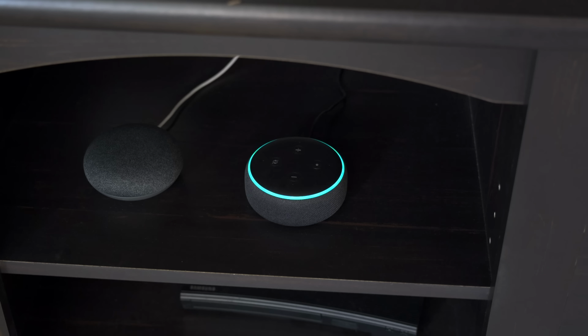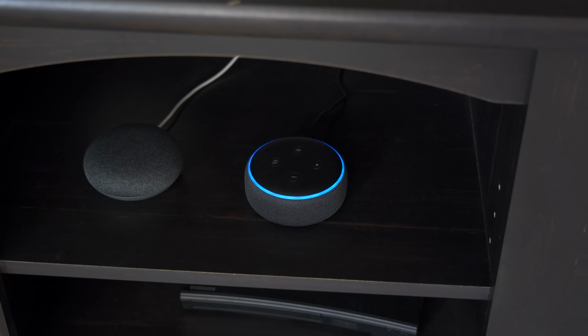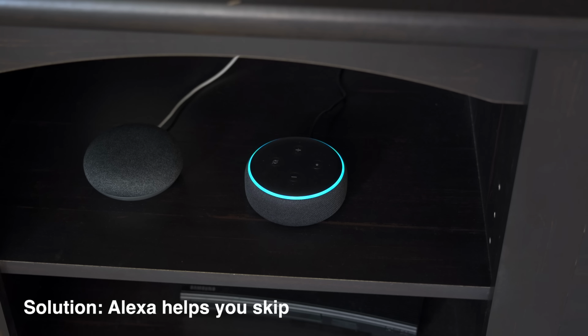So at 5:59, my Echo announces, "The TV lights are about to be activated. To stop the automation, just say TV lights skip." Then all I have to say is, "Alexa, TV lights skip." "Okay, TV lights won't change today." And all the lights won't change. This makes it really easy and dummy proof.